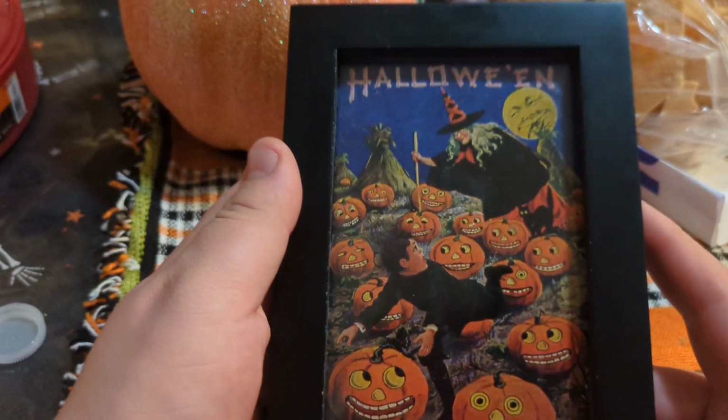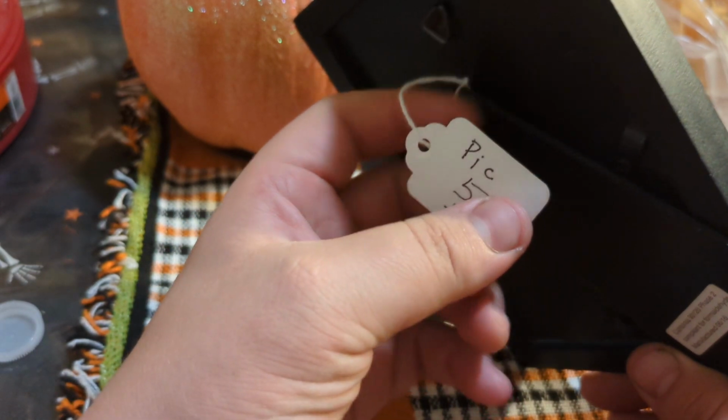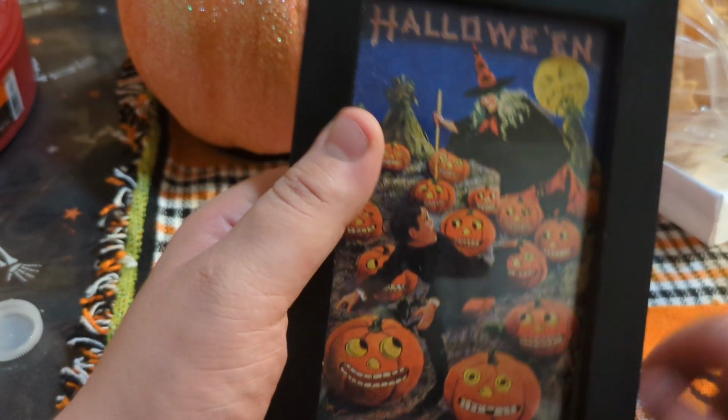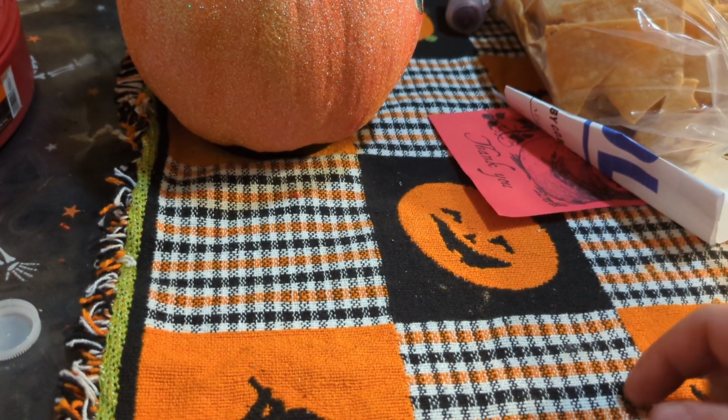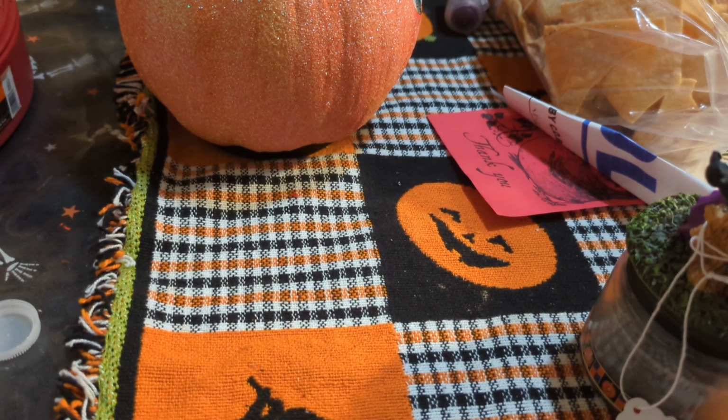was this Halloween little print image. I thought it was really, really cool. Really love the art in it, and it was already framed, which is cool. I think this was about $5. Yep, so definitely gonna be taking off that price tag. And at the end of this video, I'll be showing y'all where I'm gonna be putting these things up actually. So yeah, there's that. I also got this little thing, which I think is beautiful.